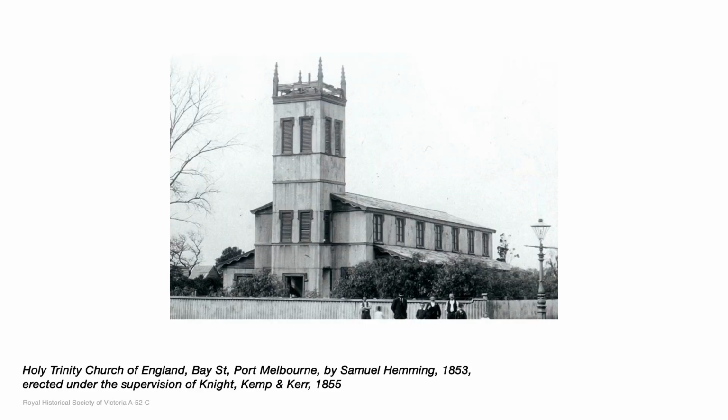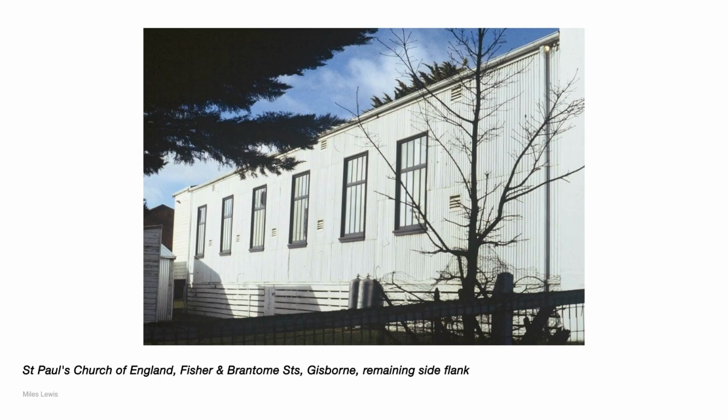And there's one that was put up in Bay Street, Port Melbourne, demolished later on, became a Sunday school in Collingwood and has now been demolished entirely. Another was put up at Williamstown, which again has been demolished. And a third one was put up at Gisborne, and it survives in part today. It was put up outside the town of Gisborne for the Church of England, moved into the town, and when the present church was built over the road, this became for a time a woolen mill, and then was reacquired by the church and survives as a large shed-like building still today.